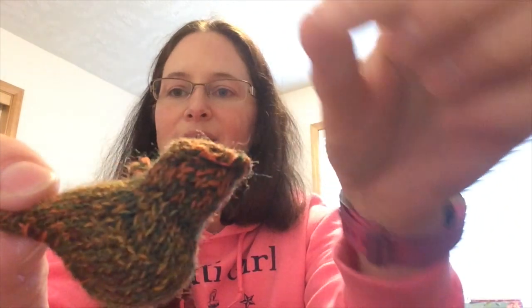Couple things about this. I knit this on the same needles as the sock needles, so 2.5 millimeter. The original pattern calls for worsted and is obviously much bigger. So it's a free pattern. I'm not giving anything away.